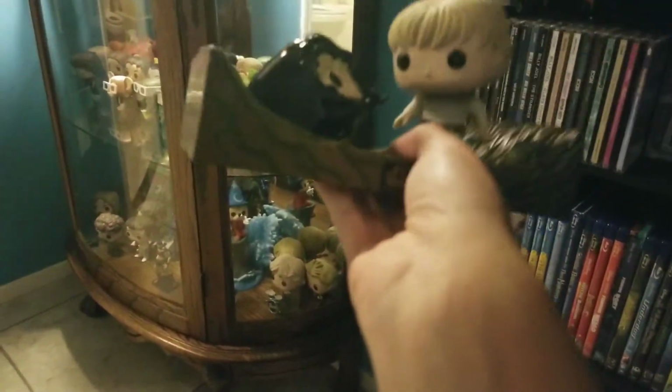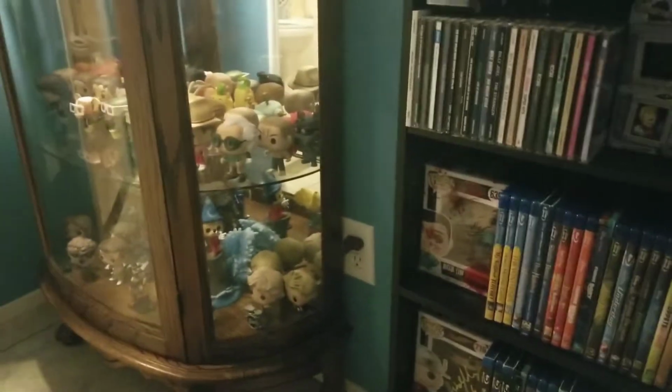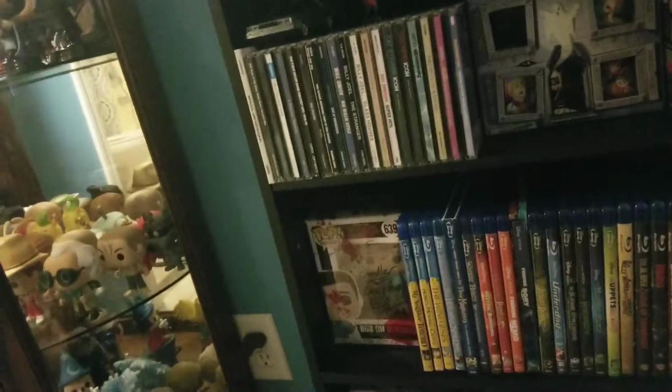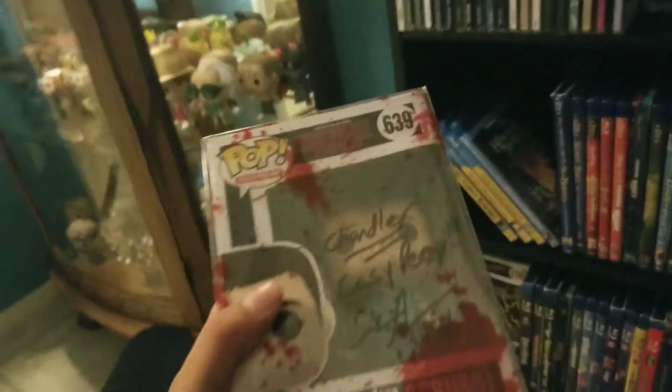You sometimes get a t-shirt and stuff. This one didn't come with the t-shirt. It just came with like a little bobblehead, a movie moment. I don't have the bobblehead anymore, and I think it came with like a sticker or something, which I don't care about a freaking sticker, you know. But yeah. And then this right here, this Pop is autographed by Sean Astin, who played Bob in Stranger Things.